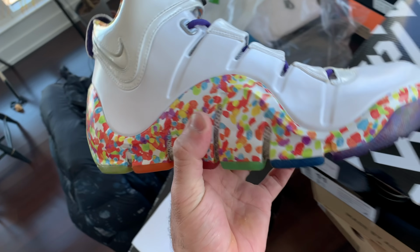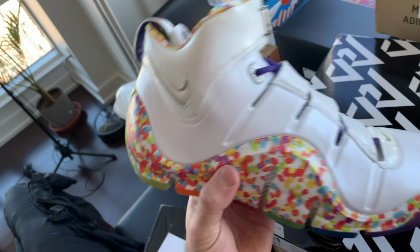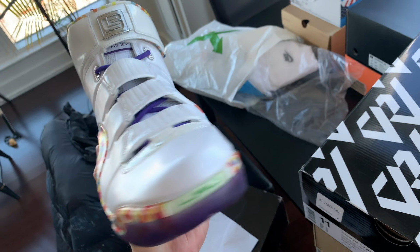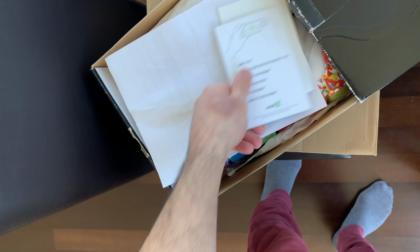And this is special because this was the first time you saw that Fruity Pebbles look, and it's come back and inspired future models since then, especially with the LeBron 15 last year. There was a Fruity Pebbles colorway, which a lot of people freaked out over. But yeah, there you go. So let's put that away. Gently put the StockX packaging back in here and close them up. Okay, so we got that one out the way.